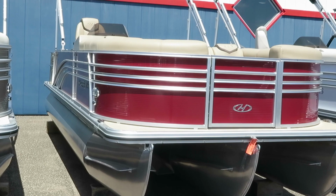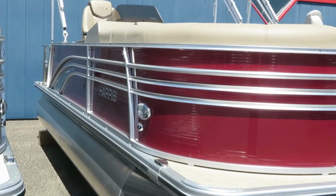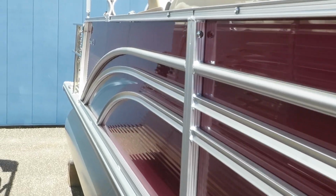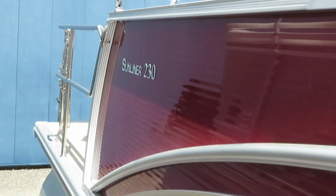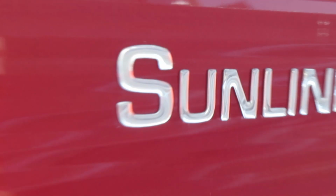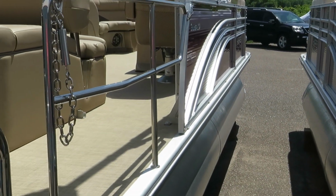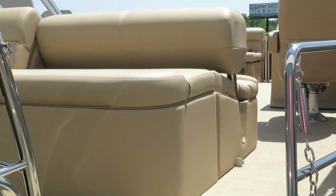Today we're looking at another 2019 Harris pontoon. It's a 230 Sunliner model. As you can see, it's kind of a deep red color. Gorgeous boat. The nice sticker on the side there added just a little accent to it. This boat is powered by a 115 horsepower Mercury engine.